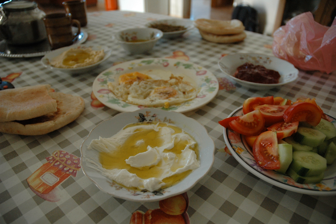Makluba, an upside-down eggplant, rice, meat and cauliflower casserole. Mujadara, lentil and bulgur casserole. Molokhia, jute stew. Musakhan, large taboon breads with chicken, onions, sumac, and allspice. Side dishes.